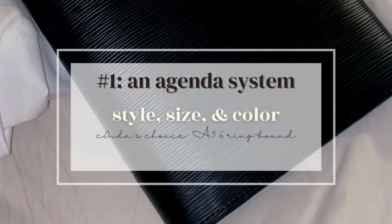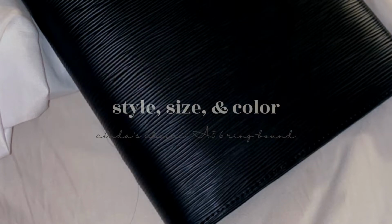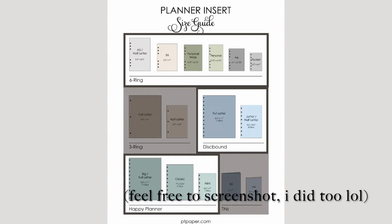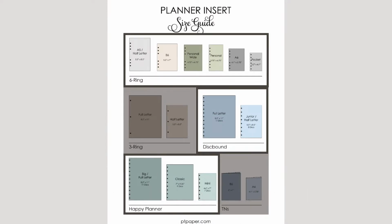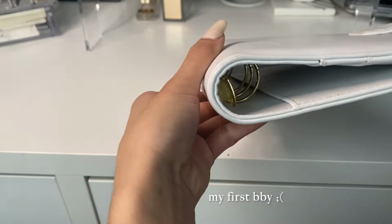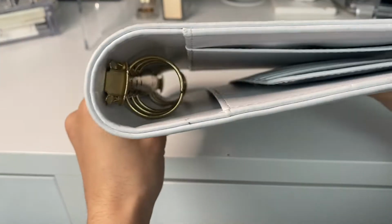Top 1, and I mean necessity, is finding an agenda system that fits you. Now, it can get a little confusing, so here is a picture from PT Paper that you can reference for an idea of what size you're looking for. The most common planner systems you'll see are ring-bound systems or disc-bound systems, which are usually the Happy Planner systems. I started out with an A5 6-ring bound agenda.